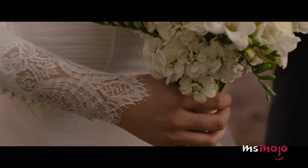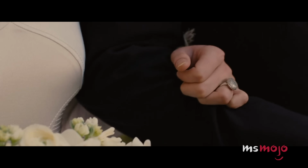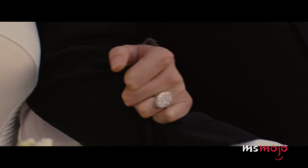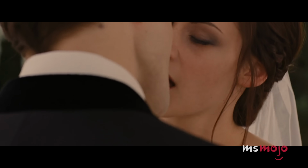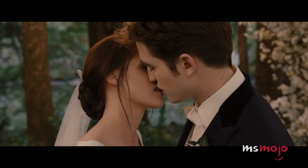Author Stephenie Meyer wanted costume designer Carolina Herrera to design Bella's dress, and she got her. Taking over 6 months to make, the final result is a beautiful satin gown with a lace back and V neckline.